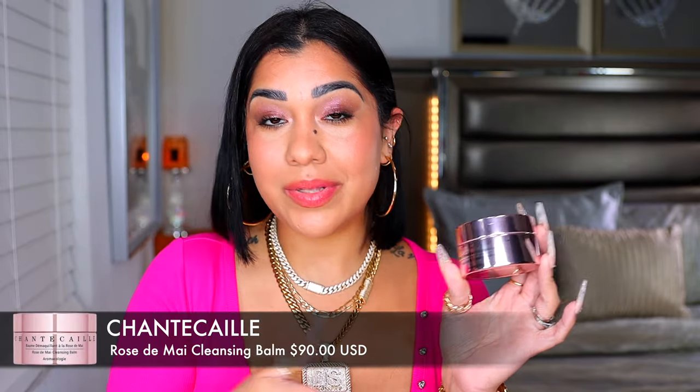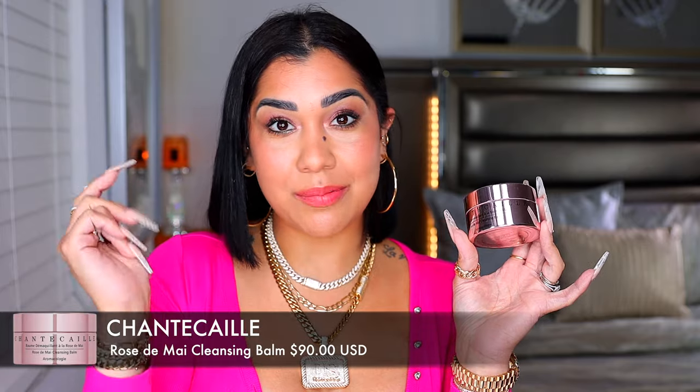This cleansing balm takes everything away. Dirt, makeup, sunscreen, oil, everything. The good thing about it is that it takes everything off super fast. You don't have to be there for a hot minute trying to take your makeup off. And besides that, what I love the most is that after it removes everything from the skin, it leaves the skin really smooth and gentle.